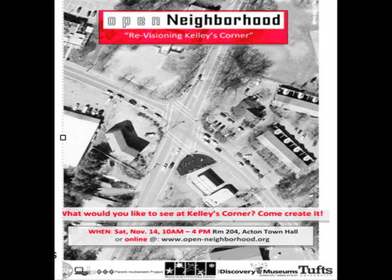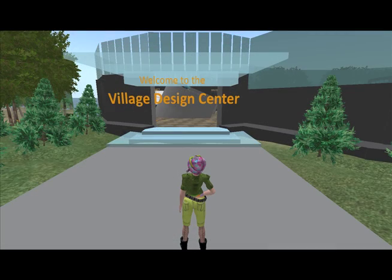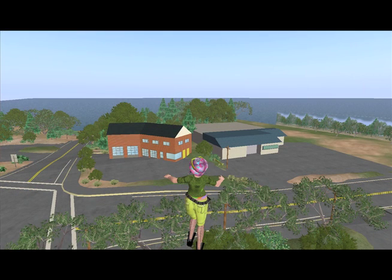Yeah, so we've been working with the town of Acton to come up with new visions for what the Kelly's Corner neighborhood could look like, and we're involving students as volunteers to help guide other residents through the process and using the digital tools that we've developed here. We're using a program called Second Life to help visualize a 3D Kelly's Corner, as well as a Flash program to help move around objects and buildings and add things, and delete buildings if you want to. Students here have been really helpful, and I guess that's all I have to say.